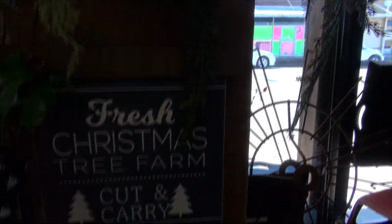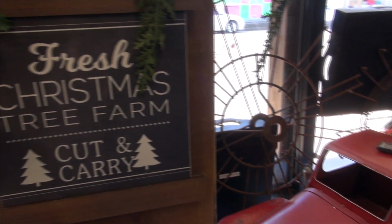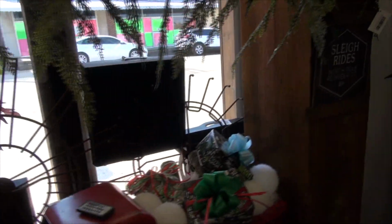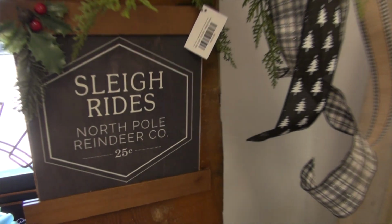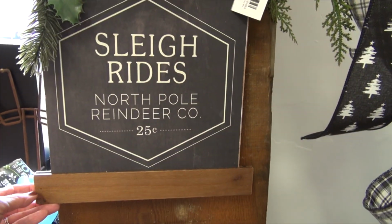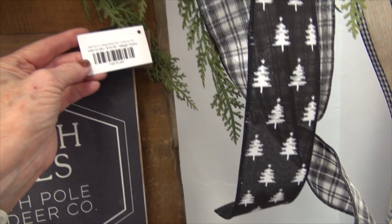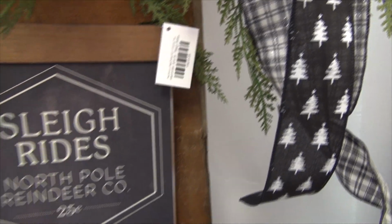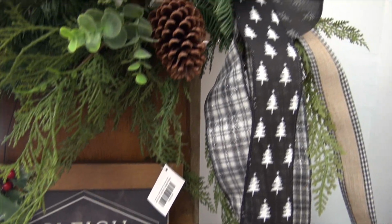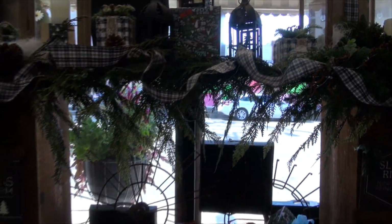Here's a couple of little signs that she used. This one says Fresh Christmas Tree Farm, and that is an assorted sign. And here's the other one. It says Sleigh Rides. It's kind of a chalkboard, and then has like a wood frame on it too, and it is Y6610-SR. And then she did the mantle with bows on each end, and then just draped the ribbon across the center.